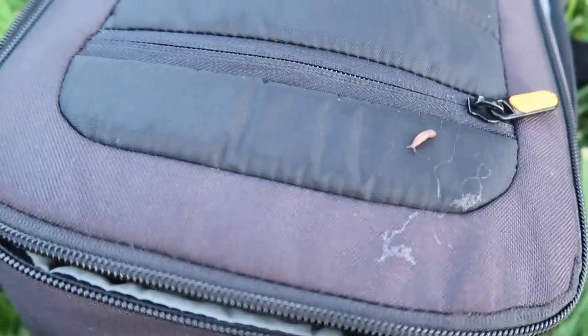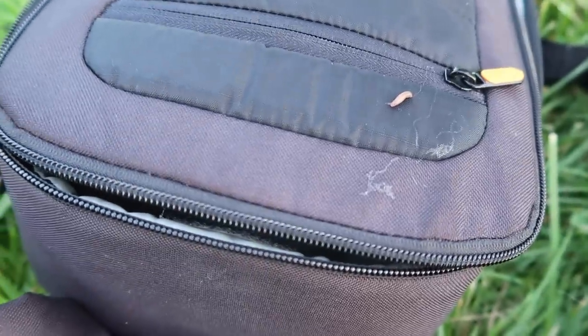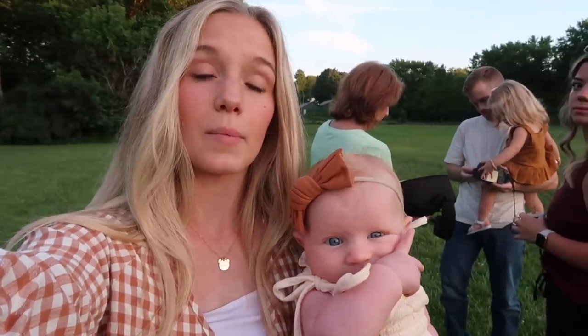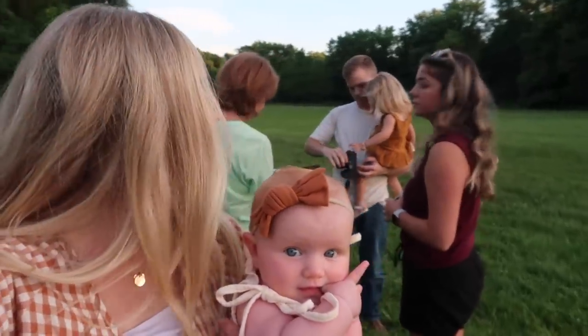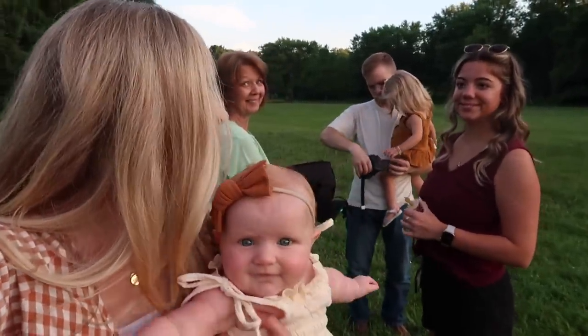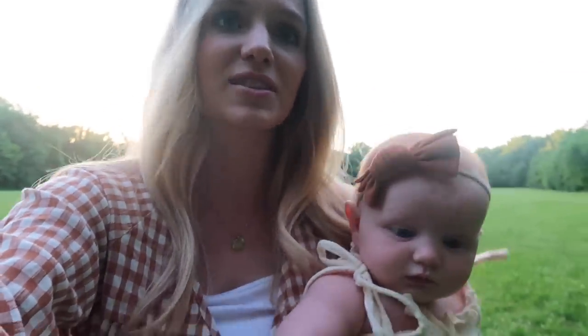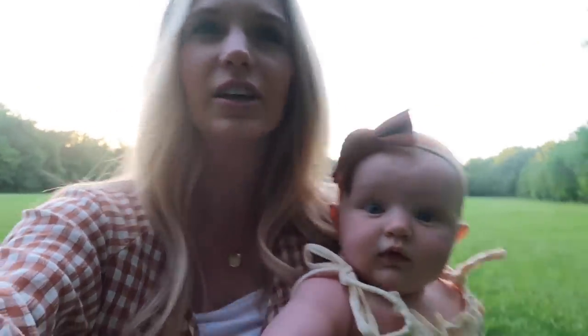A slug friend that made a home out of our camera bag while we were taking pictures. Ew! It's actually like the perfect night. If we didn't get good pictures, at least we probably got a million mosquito bites, right? Yeah, I'm covered. Actually, your face is covered. I tried to take some little videos too to make a reel. I don't know how good it will turn out because it was kind of at the end when everyone was just done.